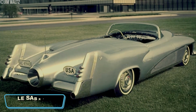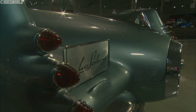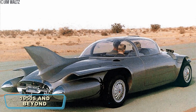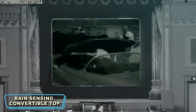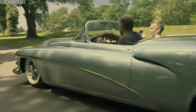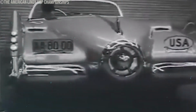The LeSabre's tail fins were another nod to jet aircraft, giving the car a striking appearance that captured the imagination of car enthusiasts. These design elements would later influence the styling of many production cars throughout the 1950s and beyond. Beyond its stylish appearance, the LeSabre incorporated advanced technology, including a rain-sensing convertible top and electric seat adjustments. Although it never went into mass production, the 1951 GM LeSabre remains a testament to Harley Earl's vision and creativity, illustrating how automotive design could be both functional and artistically inspiring.